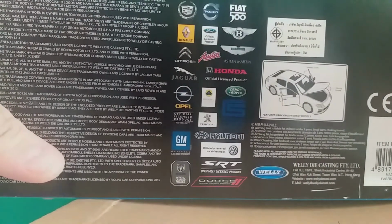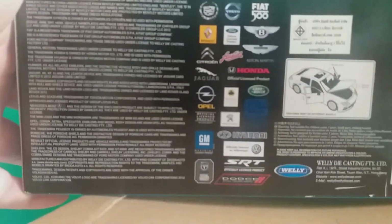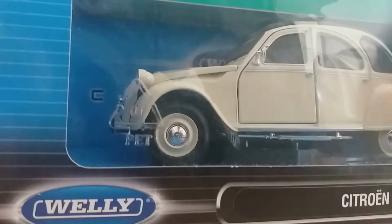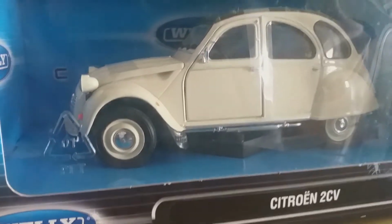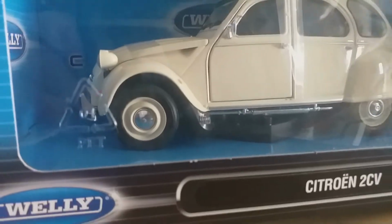They have the license from Citroen. Opening hood and doors in white color. And bear with me for a moment while I take it out from the box. It's going to be a while because there are screws and tape, and I want to do it carefully.